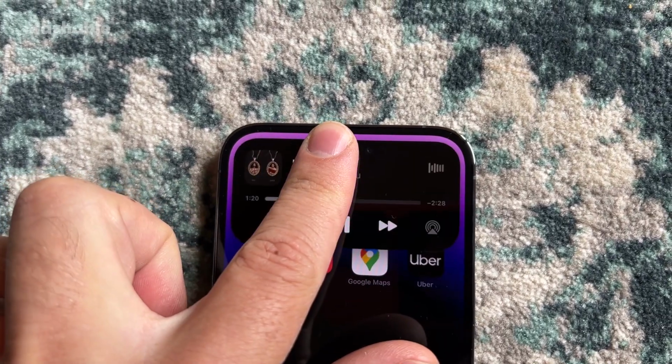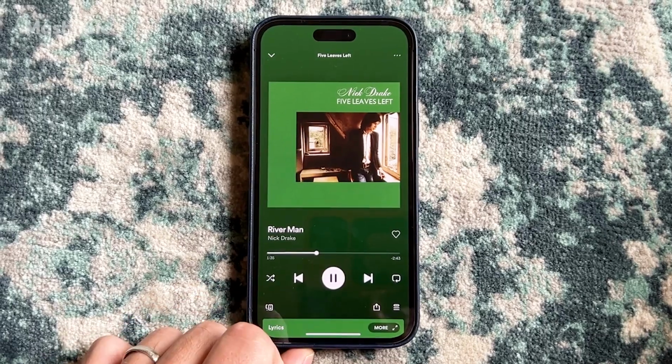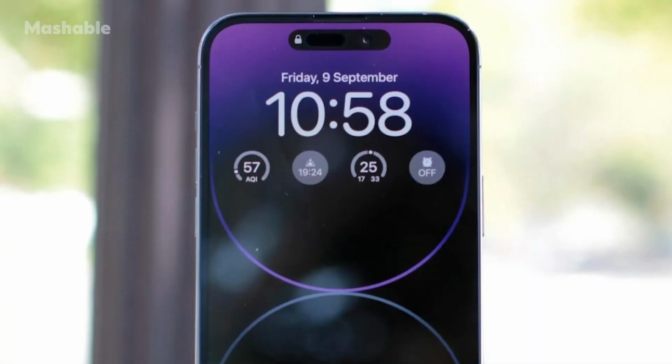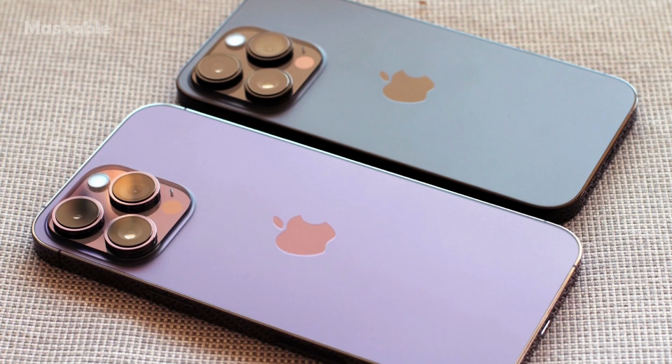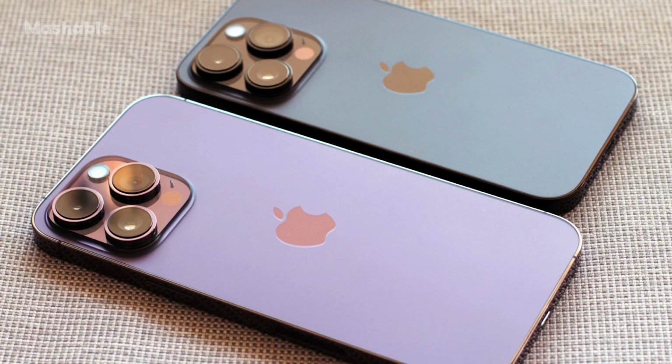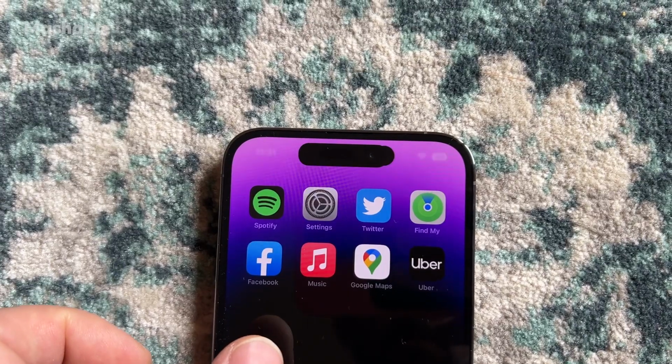Ever since the iPhone X, Apple's iPhones have been instantly recognizable due to the notch, a little black cutout on top of the display, hiding the selfie camera and Face ID components. The iPhone 14 Pro and the iPhone 14 Pro Max, which I'm holding in my hand, the notch has changed. Bye bye notch, hello Dynamic Island.